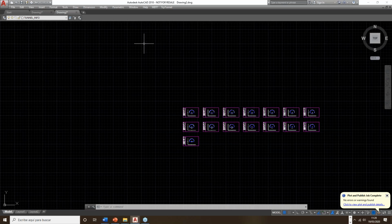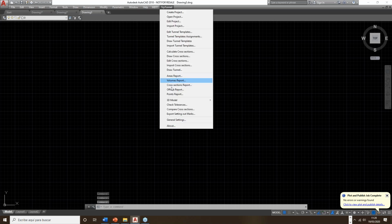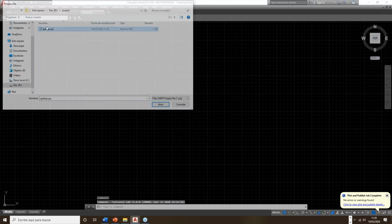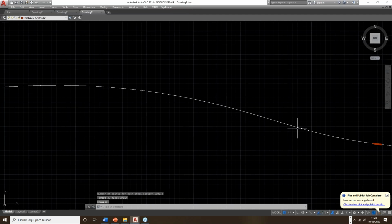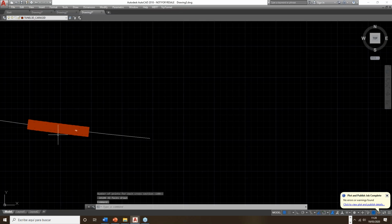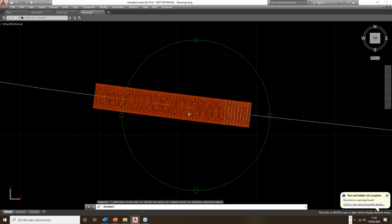And also, another important option in TCB Tunnel CAD is to create a 3D model of the tunnel. We select 3D model draw, enter the initial and final station and the number of the points. And here you can see the 3D model of the tunnel. We are going to use the orbit.